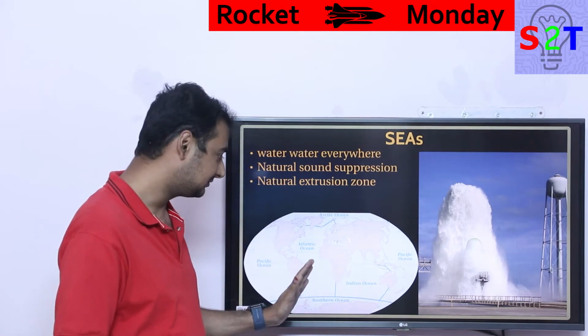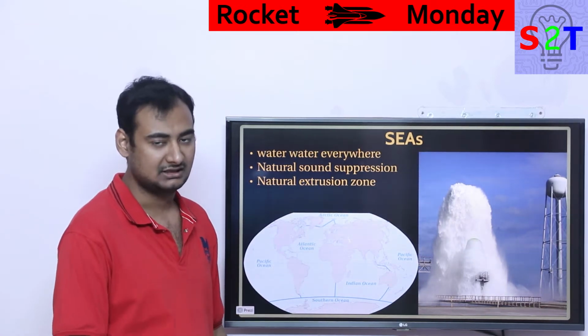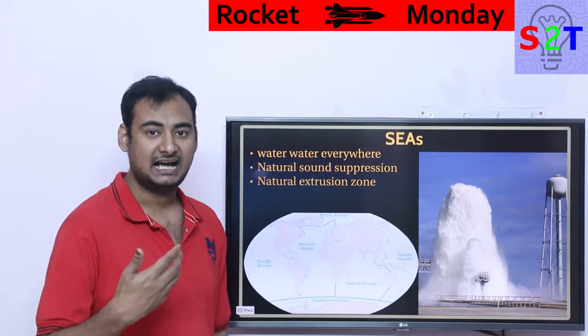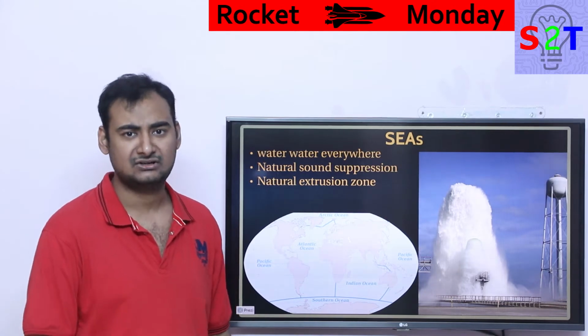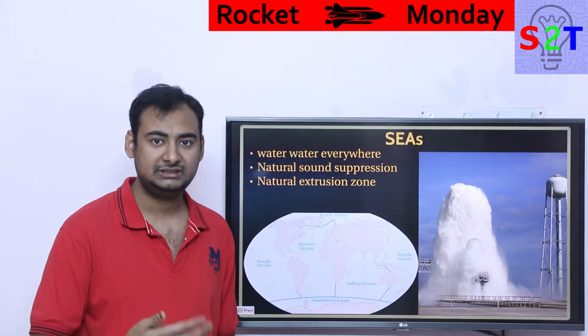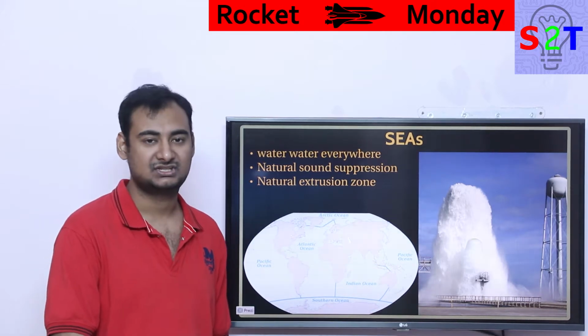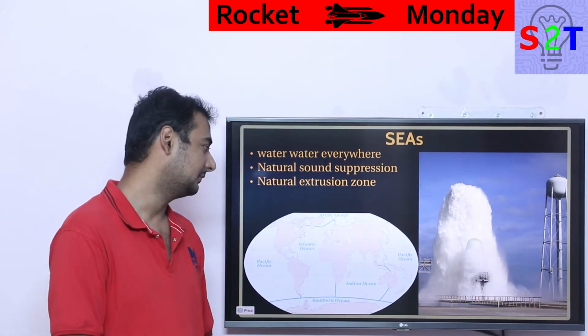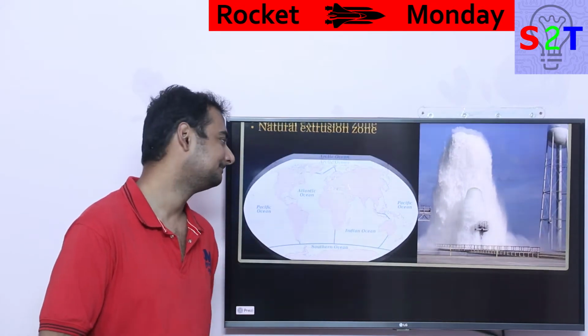So fundamentally, natural exclusion, infinite supply of water, and the fact that it's an inherent natural sound suppression system makes it ideal, specifically if you want to do it every day. Like right now our launch frequencies are not that high, but we are slowly moving over the years to a point where rocket launches will happen just as much as plane flights. So sooner or later we have to move to this.